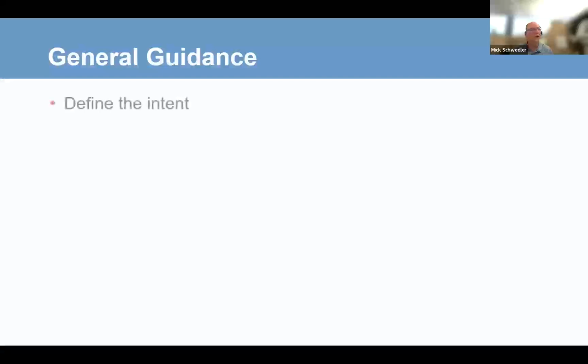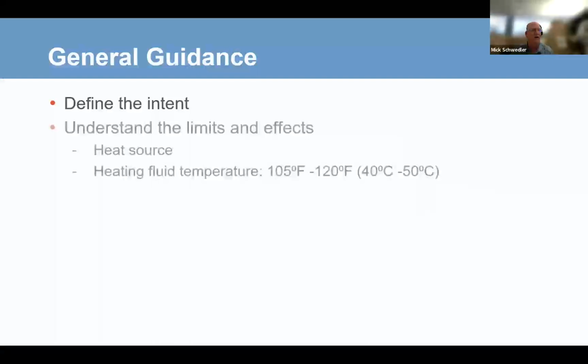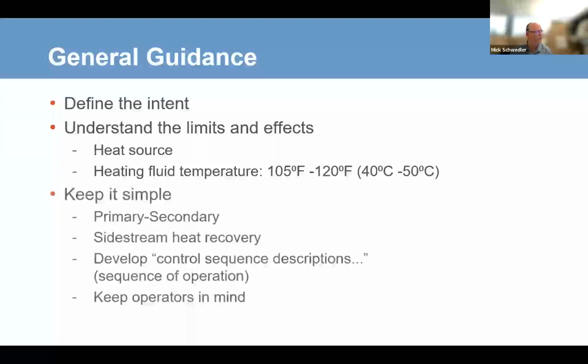So, general guidance to wrap up here. First, work closely with the design team and the building owner to understand their intent and their requirements. Next, choose temperatures properly. Again, the fluid temperature is about 105 to 120 degrees. Know what your heat source is, how much there is, and how reliable that is.